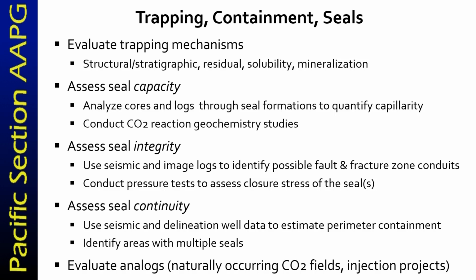Capacity refers to the ability for that seal to not be breached by CO2 that would be pushing up through that seal, through the matrix of the seal. Seal integrity refers to obtaining information to understand whether there are faults or fractures that might breach that seal and form conduits into shallower formations. And then finally, seal continuity refers to that seal having sufficient thickness and lateral extent to serve as a seal over the large area that the CO2 plume will occupy.